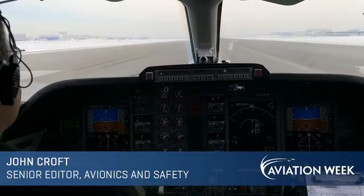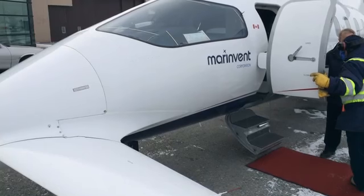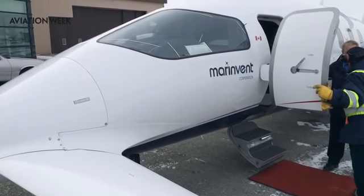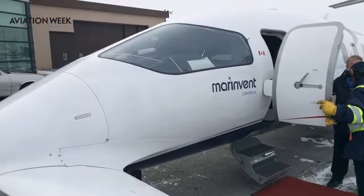John Maris is not only the co-owner of Montreal-based Marinvent, he's also a test pilot for the 15-employee company that offers come-as-you-are flight testing to developers of novel avionics systems. Maris recently took Aviation Week on a flight between Montreal and his home base in St. Bruno to demonstrate the unique capabilities of his highly modified Piaggio Avanti twin turboprop testbed.